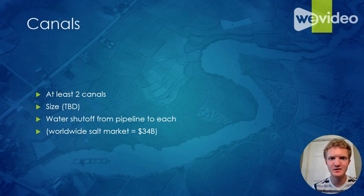In the design, there will be at least 2 canals that hold ocean water. The size of the canals would be determined based on the amount of evaporation needed. Having at least 2 canals enables one to dry out for salt removal and harvesting, while the other still contains water. The process can be accomplished with a water shutoff from the water pipeline. After harvesting, the salt could be sold into the worldwide salt market, which in 2023 was worth $34 billion.